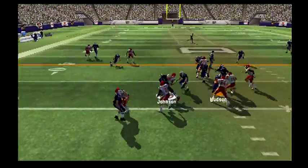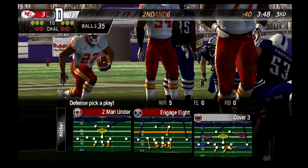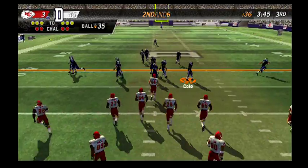Hand it off. They'll spot this one at the 35-yard line. The tackle is his fifth of the game. Ball on their own 35.